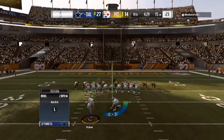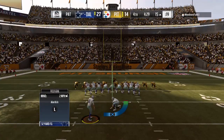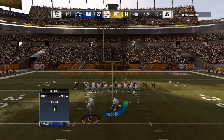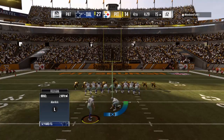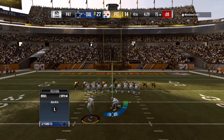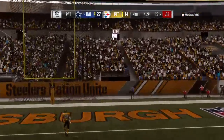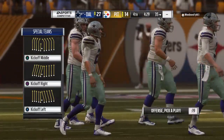Now the try here for the extra point. And oh my goodness, this is nowhere close. Well to the right and no good.